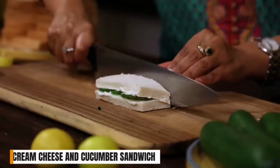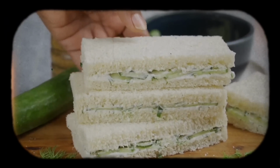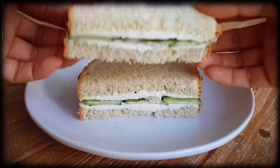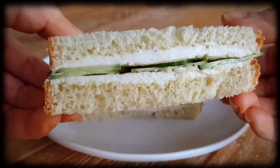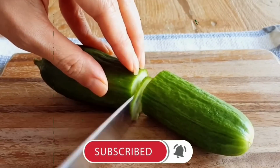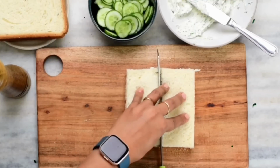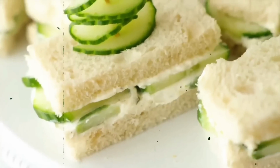Cream cheese and cucumber sandwich. Light, refreshing, and surprisingly sophisticated, the cream cheese and cucumber sandwich brought a touch of tea party elegance to everyday picnics. Thin slices of cool cucumber layered over a spread of smooth cream cheese created a sandwich that was as visually appealing as it was delicious.